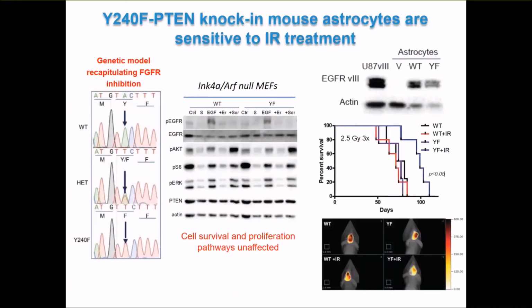But this is where things, I thought, got interesting. So we made astrocytes from these animals. We crossed them onto an INK4A/ARF null background, and we engineered these astrocytes to express EGFRvIII to make them tumorigenic. So here are the wild type versus the Y240F astrocytes, and we engrafted these into NOD-SCID animals and gave 3 doses of 2.5 gray radiation, so 3 fractions. And you can see very clearly that one amino acid change conveyed sensitivity to radiation. We saw this extension in survival. Now, this is one of my most favorite experiments ever done. A single amino acid change is affecting the survival of these animals with these modified astrocytes.